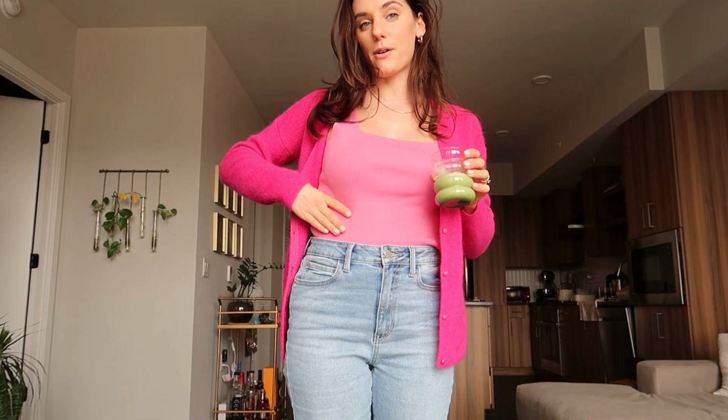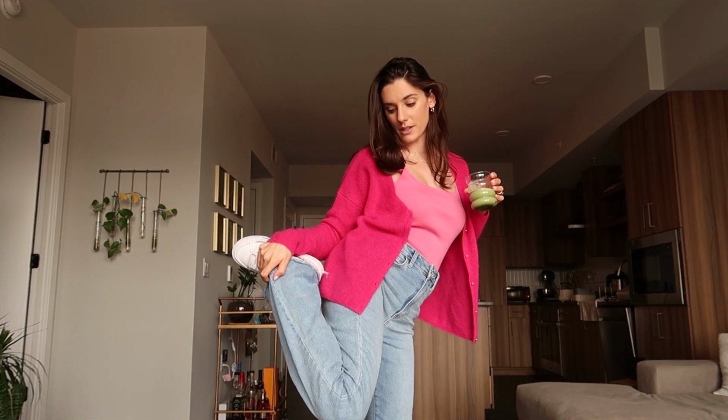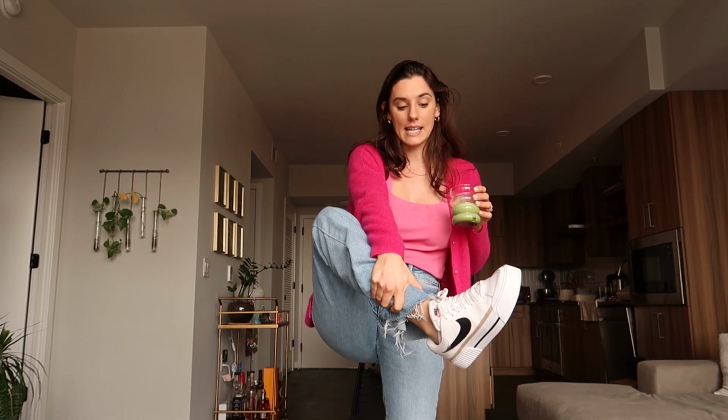Here's my outfit. My cardigan from Cezanne. Top is from 525. These jeans are from Just USA Jeans. I wear these all the time. They're like a cute flare. My shoes are Nike, they're platforms. They have like a brown stripe on them. I will link everything. Jewelry, these necklaces, this one's from Brian Anthony. I think this one also is from Brian Anthony. My earrings are Brian Anthony.